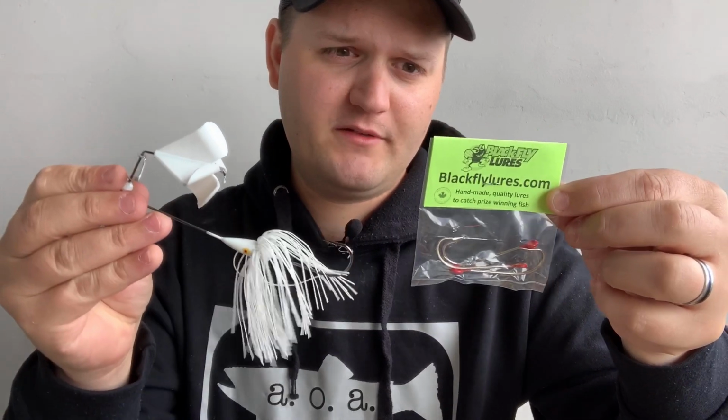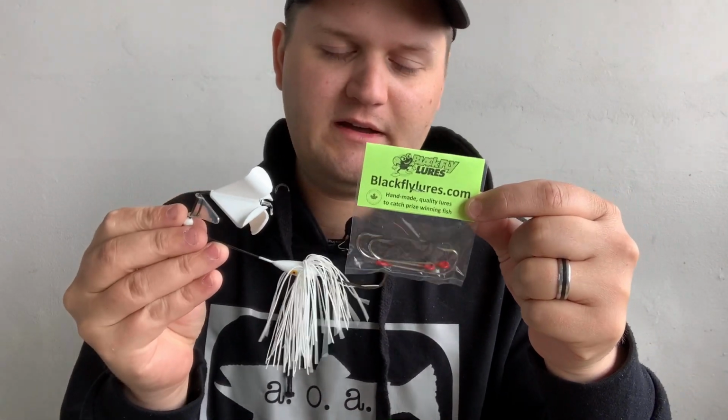Another thing I picked up is a few packs of the stinger hooks. I had someone ask me the other day if I use stinger hooks on my spinnerbaits and buzzbaits. The answer is 80% of the time I do, especially for buzzbaits. The trailer hook, I find it helps you catch just a few extra fish. And for spinnerbaits, I do as well, as long as I'm not fishing in thick vegetation.